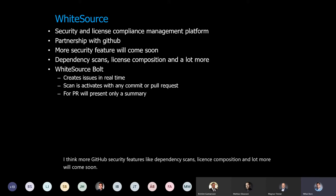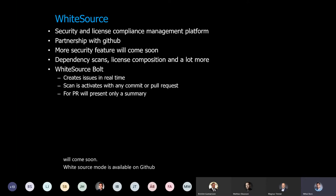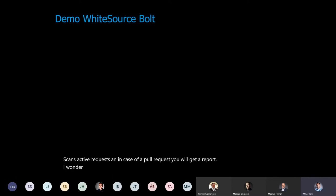WhiteSource Bolt is available on GitHub Marketplace. And what it does, it scans your repository. It creates issues in real time, scans active pull requests, and in case of a pull request, you will get a vulnerability report. So let's take a look at how WhiteSource Bolt works.